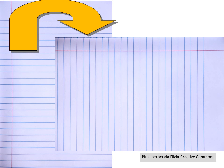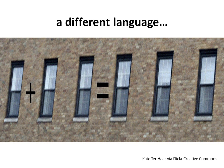One simple way to help is to turn the lined classroom paper on its side. This provides columns for doing calculations and helps students stay more organized. Try it with paper of different colors. Graph paper may also be helpful in this. Another way to help is to always start with concrete examples. With the addition of a couple of math symbols, these windows are a concrete way to begin introducing the concept of addition.